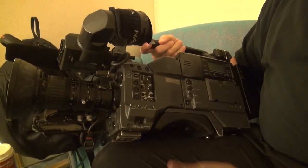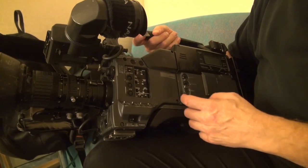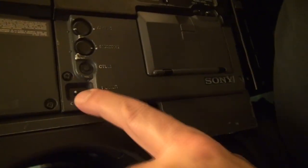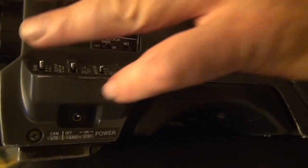In the case of this camera, this obsolete camera, both these switches have to go on to turn the power on here and here. Which switch is that? Can you show us that specifically? Yeah, that's right here and right here. And what power switch is that called? It's the power on-off and standby switch, where you can save power. Why two? Because you have two components here.